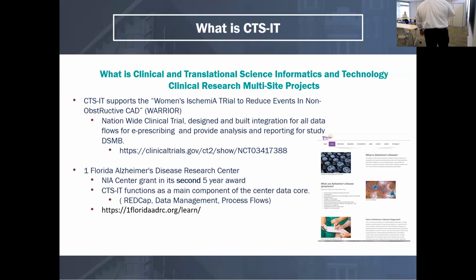Some larger clinical trials at different centers that we've supported. We supported the Women's Ischemia Trial to Reduce Events in Non-Obstructive CAD, or WARRIOR. This is a nationwide clinical trial with somewhere around 5,000 participants that we helped build all the data workflows for e-prescribing and provide analysis and support for the study team to provide things like reports to their data safety monitoring board. There's the number for clinicaltrials.gov where you can see details about the study.